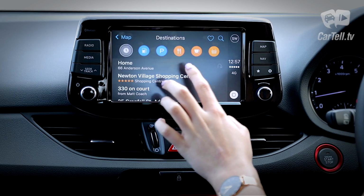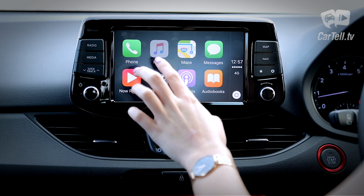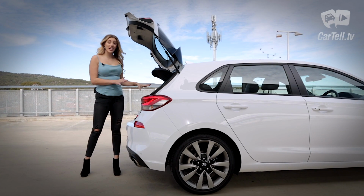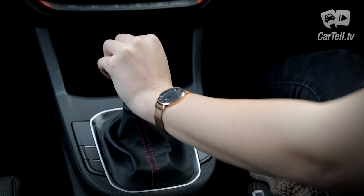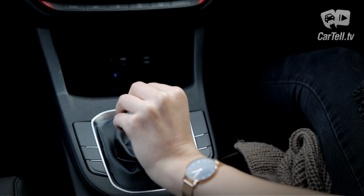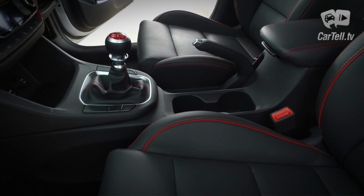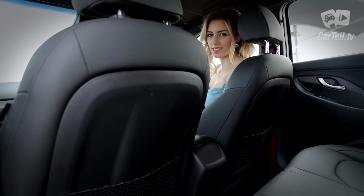And no. This SR comes with a 7-inch touchscreen, with a new sat-nav and Apple CarPlay and Android Auto. It's got a generous 390 litres of boot space, which is up there in this class. A downside. I've talked about how much I love the manual, but it comes with a regular handbrake, which means there's no room for central rear vents. But when you shotgun drive all the time, who cares?